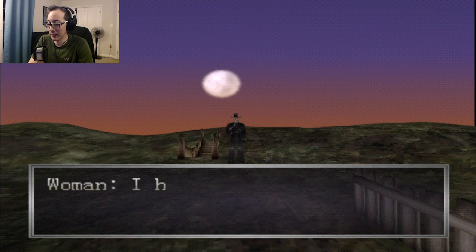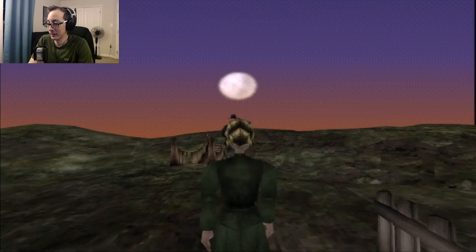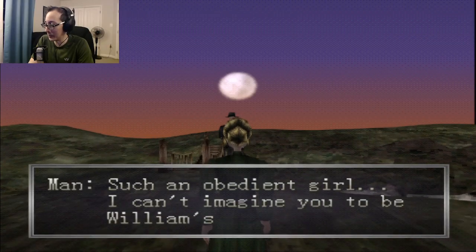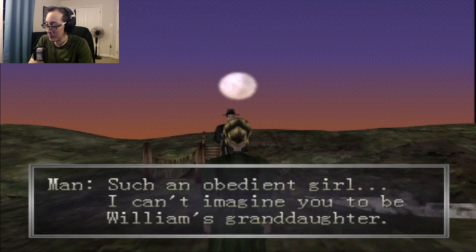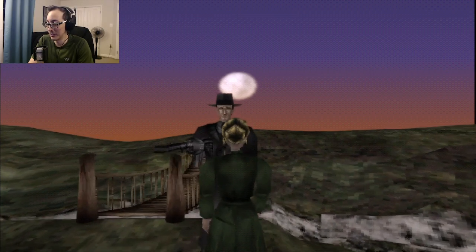Damn, she's not gonna save my life. I have no choice. Push him. Such an obedient girl. I can't imagine you to be William's granddaughter. Here it comes. The push.